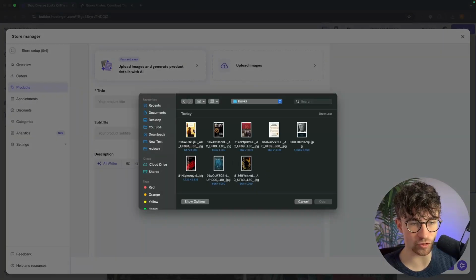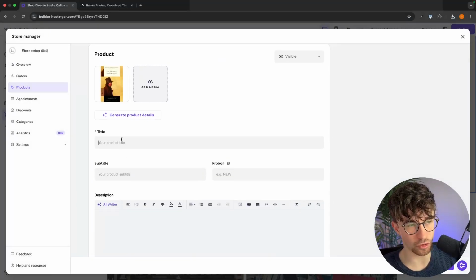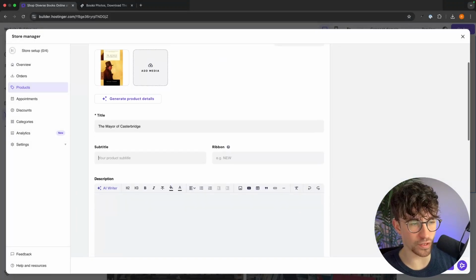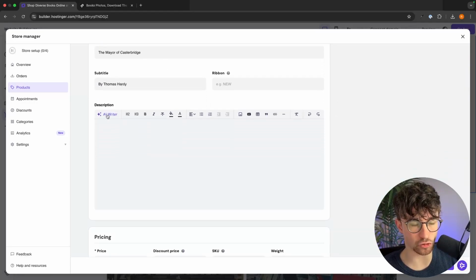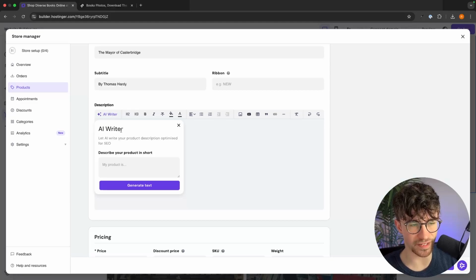Then we can go ahead and add all of these books. The first one that I'm going to add right here is this book, which is The Mayor of Casterbridge. We can then add a product subtitle. In here, this is going to be the name of the author. We can then go down and add a description. AI is going to be fantastic for this, so we can click on the AI writer.